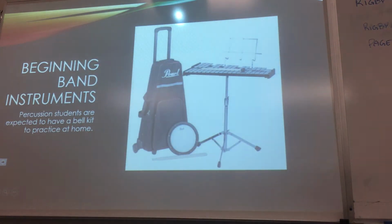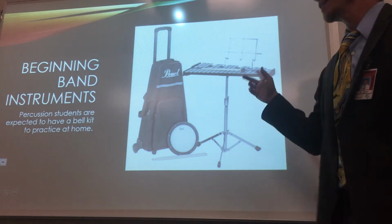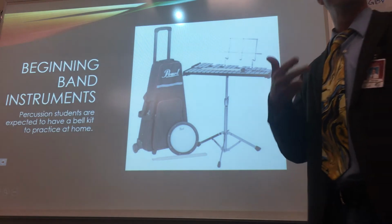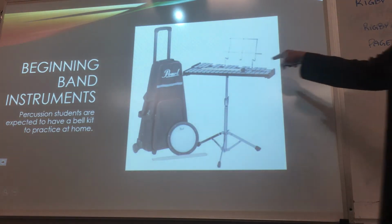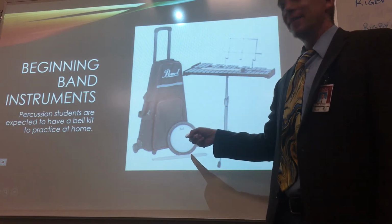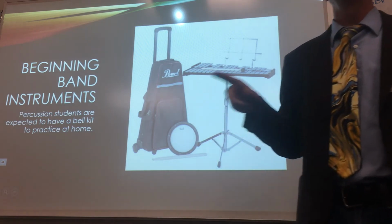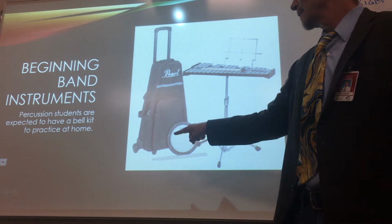All right, percussion students. They're expected to have this lovely thing. This is called a bell kit. What's it called? Bell kit. Yeah, that's a little thing that I do to teach. Okay, this is called a bell kit. It has a set of bells, a stand, a pad. Sometimes bell kits will come with an actual snare drum. We don't need that. All we need is a pad and sticks.